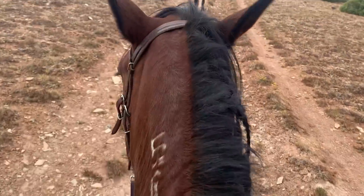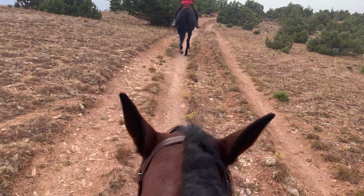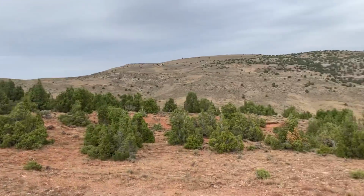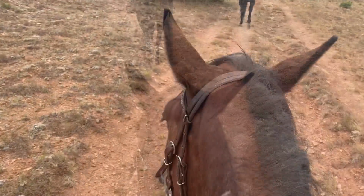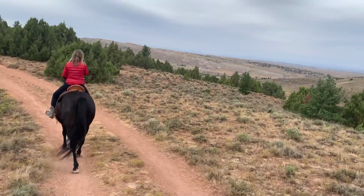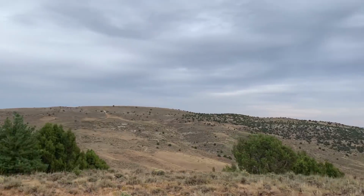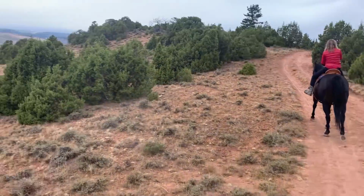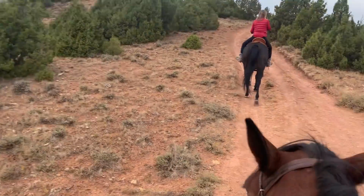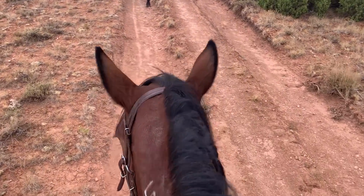Over all these rocks, no problem. Look at this kid. She's trucking along up here. I should have worn my GoPro. You're just being such a good girl. Okay. Yeah. What a good girl.